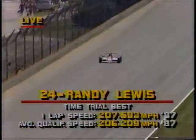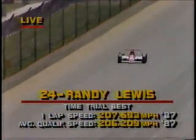We're back live at the Indianapolis Motor Speedway, the first day of time trials, and you're watching Randy Lewis. He is on the first lap of his 4-lap qualification run. Kind of a new driver from Northern California. Randy's been kind of trying to get into these Indy cars, Paul, and been having a little bit of problem and sometimes qualifying fairly good. So we'll see how he does here today.